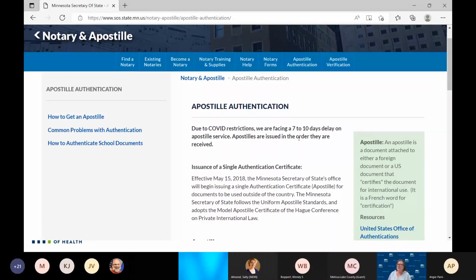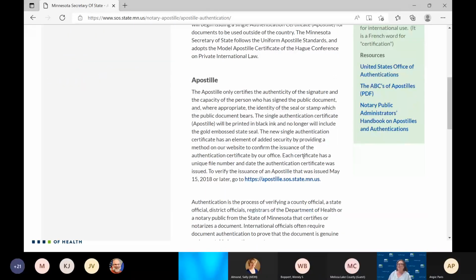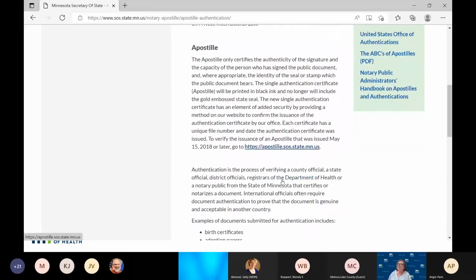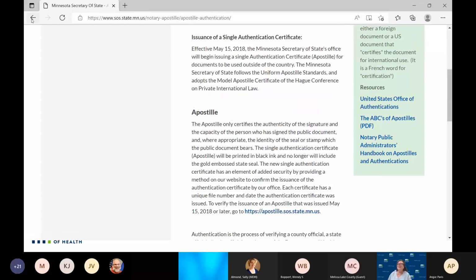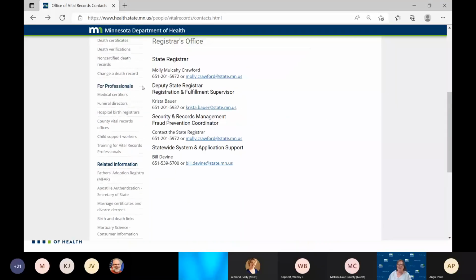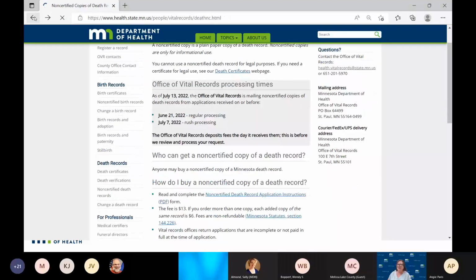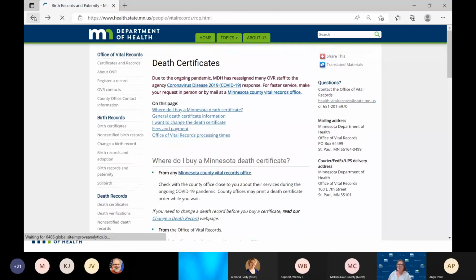Many times they ask about this, so you can certainly go here, tell them to peruse this, and it will give them lots of excellent information along with a link to the apostille website. Now we're going to go into yours. So again, we said that once we got to that, we're going to go back to the very beginning here.